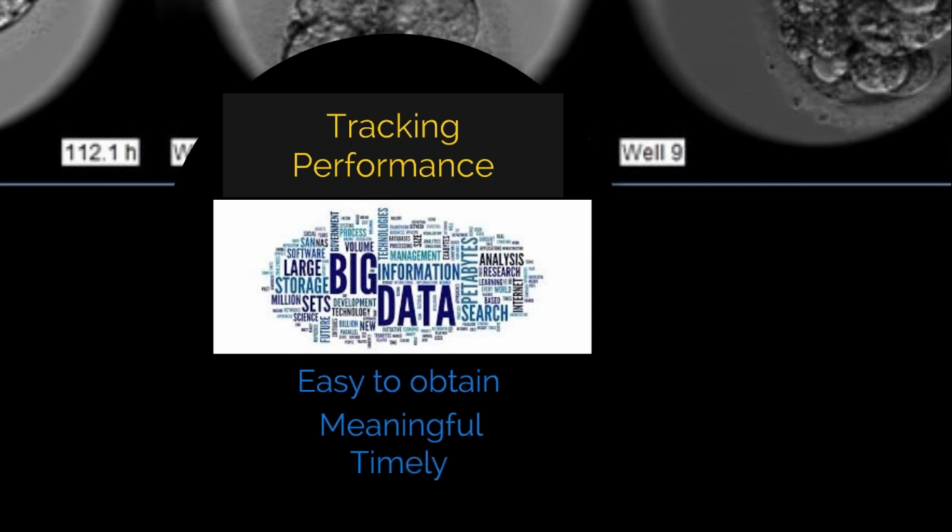The last important component is that the KPI needs to be timely. If we're tracking performance, we want to respond quickly. For example, if we change a lot of mineral oil and see a shift in quality, we want to know quickly that there's some impact of that change to a new lot. We don't want to have to wait for clinical pregnancy rate or even beta pregnancy rate. That's taking too long, many weeks of data and many cycles, before we get to the actual result and can look back to see what's changed. We want to be as quick as possible, so timely is an important factor.